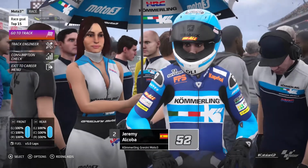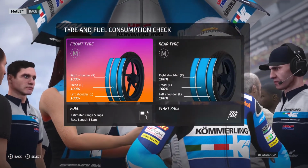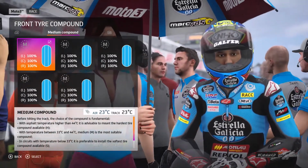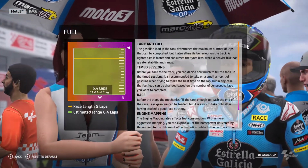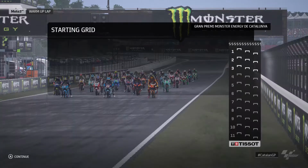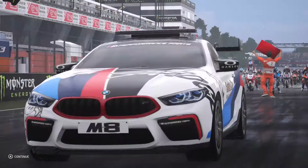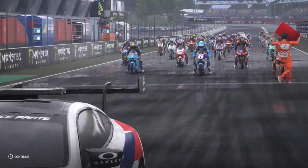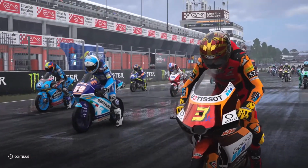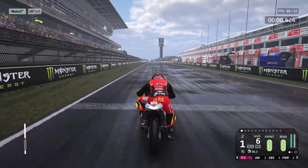Here we are live from the Moto3 class starting grid where riders and engineers are talking over the last few details before the race. It's a red track, and we have only medium compounds. Full tank of fuel. This is our first race on the red track. Just a few moments to go and the Catalan Grand Prix will officially begin. First race on red track. Let's go.